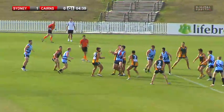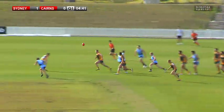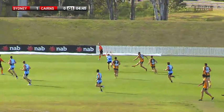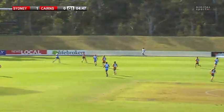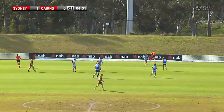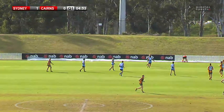Doing the ruck work there for Cairns was Westerberg, and now they're away. Looking there for Powell. His hands out now. Finds Tannick. They've been working well together early, but on this occasion the ball goes out of bounds. We'll have a boundary throw in centre wing.